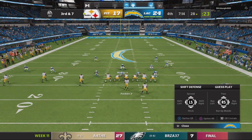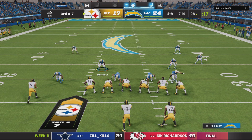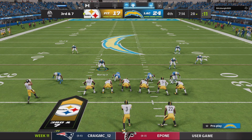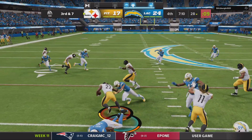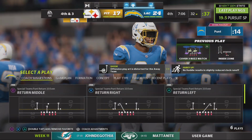The Steelers on 3rd down, just 1 for 3 thus far. This is 3rd and 7. They run with Harris, and a good job defensively. They stop him short of the first at the 32. Call it a gain of 5.